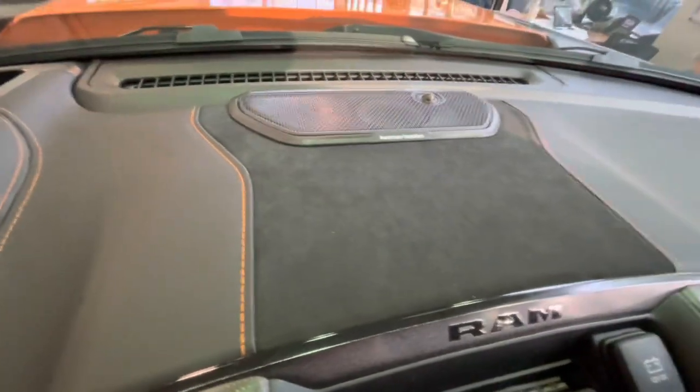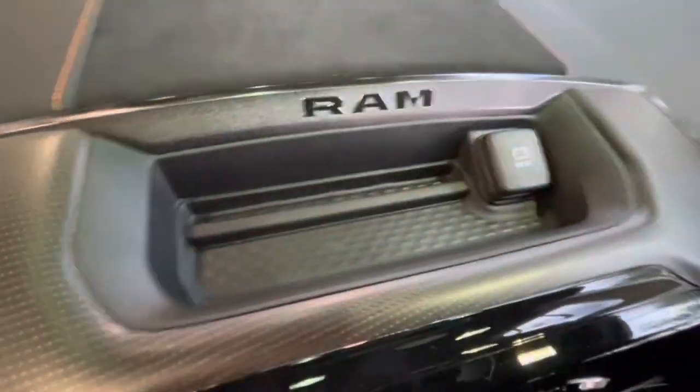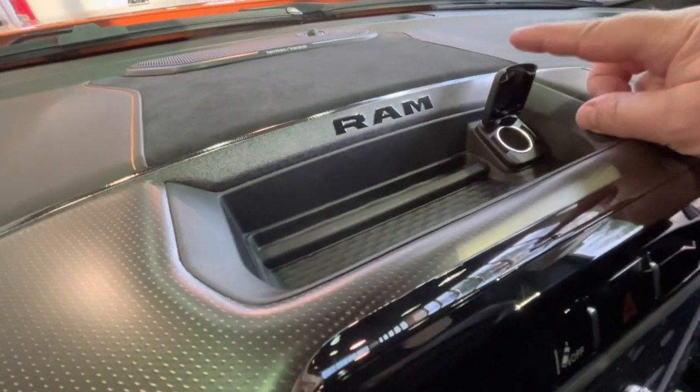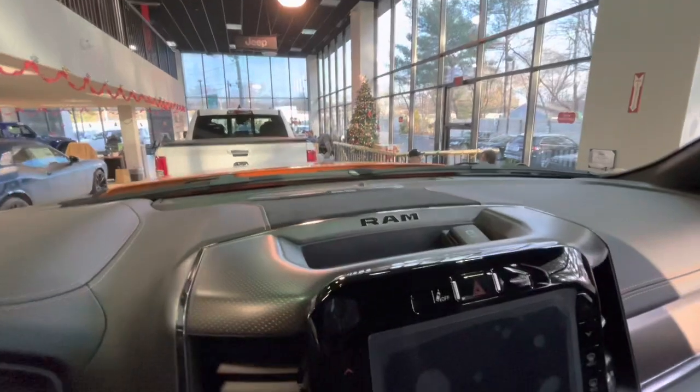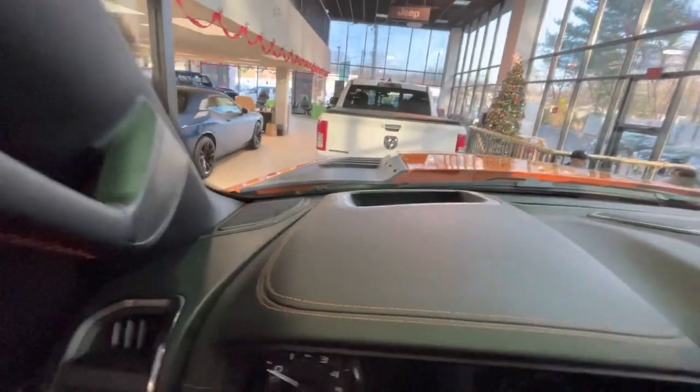So again, you have the Harman Kardon. Harman Kardon's all over this. You have the suede here, another suede piece here. And the other thing that I didn't mention before, you have your power outlet right on the top here. So if you ever have any type of electronics here, especially for me, being that I YouTube a lot on the dashboard, I would have liked to have had some type of power outlet right there.